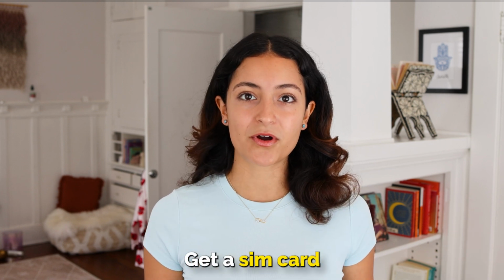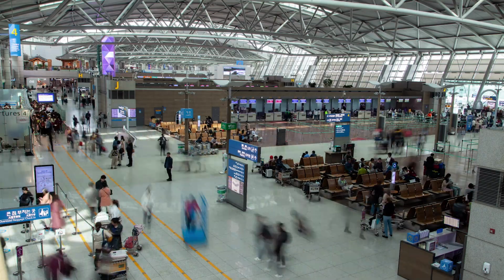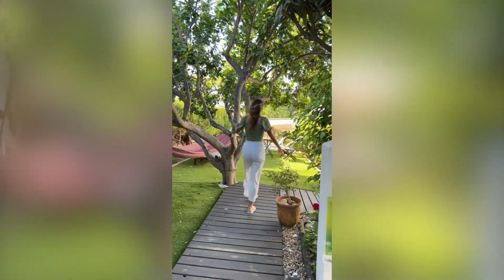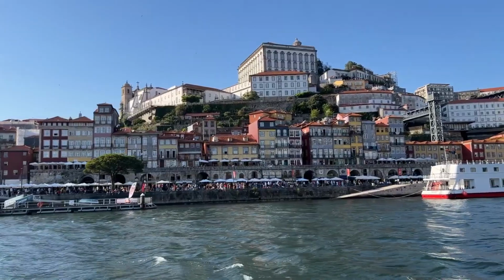So first thing that you can do is to get a local SIM card. You can typically get this when you land at the airport or anywhere in the city. This will probably be the cheapest option, and the one thing that it does though is that sometimes it'll change your number, so it'll give you a local number. So I personally don't do this anymore, but this is a great option that is available for having internet connection when you travel to a new country.